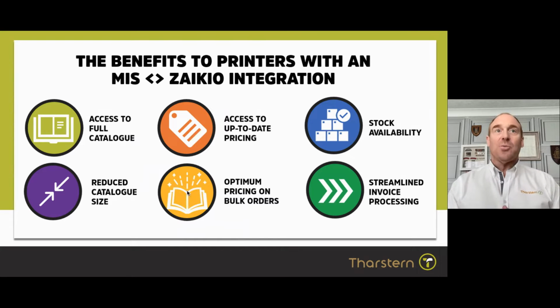So just in summary, the benefits to printers with an MIS Zaikio: you've got access to a full catalogue, which includes access to specials and so on, rather than you having to have everything built into your own MIS, which adds a massive amount of administrative maintenance anyway, especially with the changing pricing that's going on and availability at the moment. You've got access to up-to-date pricing. You've got optimum pricing when you're doing bulk orders, stock availability information, and of course streamlined invoice processing.